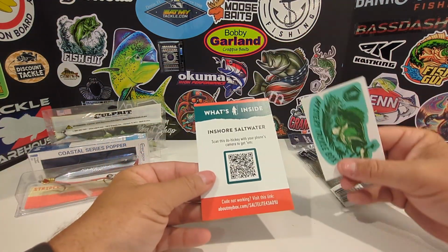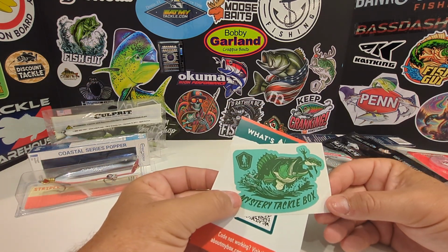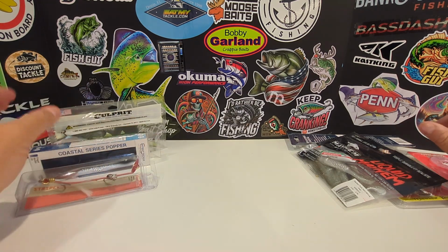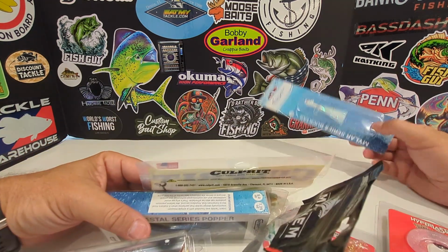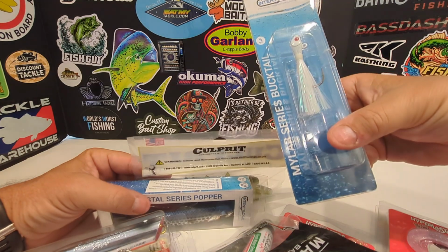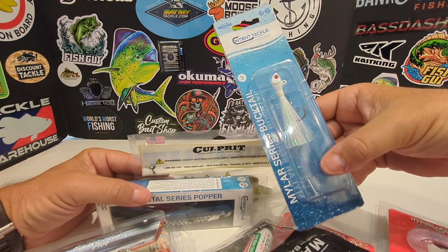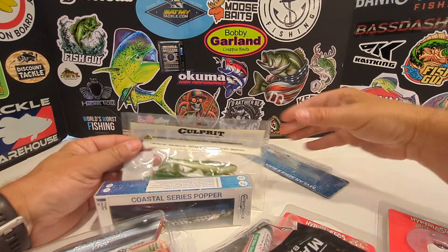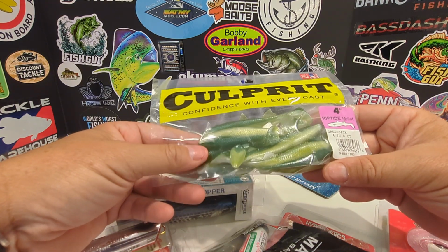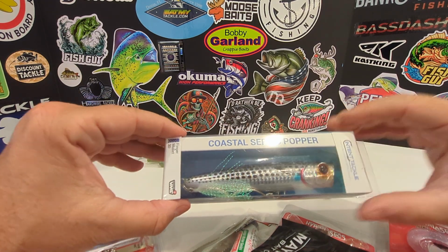I like these Inshore boxes, these Inshore Elite boxes. The card's a little different on this one. And that's a different Mystery Tackle Box sticker than I've gotten before. All right. Let's recap what I got. I think we got a pretty good haul of stuff here. We got the bucktail jig. And like I said, when I was in Mexico, they trolled with these. All right. Mylar Series bucktail from Intent Tackle. We got the Culprit paddletails, Riptide Mullet, greenback, 4 inches, 8-pack. Got this nice coastal popper from Intent Tackle.